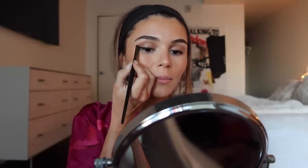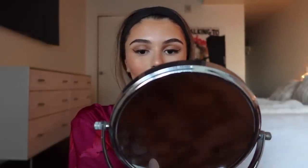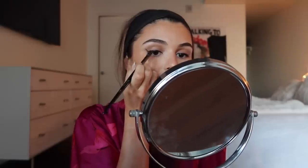Just do a messy line on your lash line. I like doing that first on both sides, before I do the wing. So once you have those two lines, just messily put wings on. So messy that if you saw me in person, you'd be like, what is that? And then you can just connect it right there.